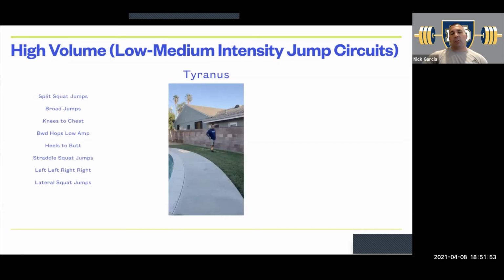All right, here's the next example. So for example, when we do that jump circuit on a Monday, we do our plyos about 72 hours apart. So this next jump circuit would take place on a Thursday, okay? Got some split squat jumps here. Some easy broad jumps, heel to toe. Knees to chest. Backward hops, low amplitude down. Now we're going toe, heel.